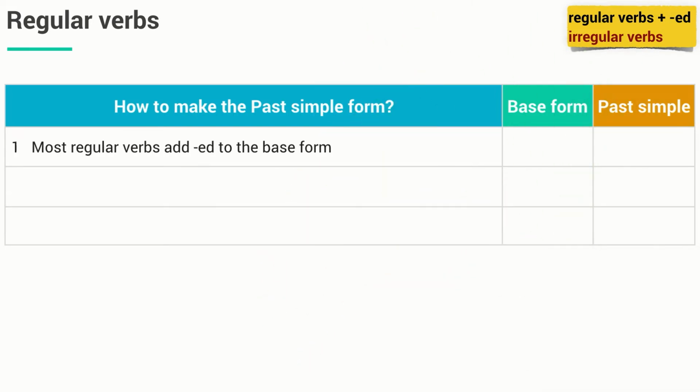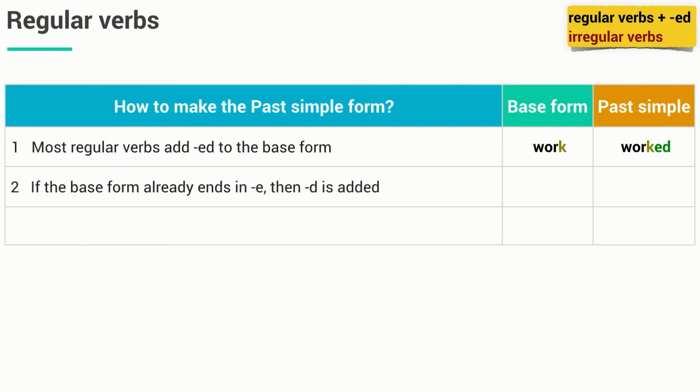Rule number 1. Most regular verbs add ed to the base form to make the past simple form. For example, we have the base form of a regular verb, work. To make the past simple form of work, we just simply add ed to it. Worked. Rule number two. If the base form already ends in E, then D is added to make the past form. For instance, the base form move ends in E. To make the past simple form of move, D is added. Moved.